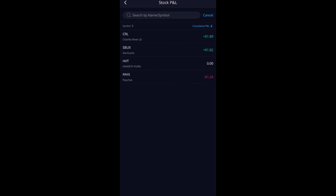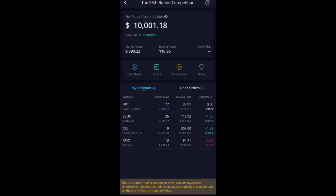Obviously, you can see which ones are making you money and which ones are losing you money. Again, in order for you to make money or lose money, you're gonna have to be selling or buying something. So once you sell a stock, you'll realize your gains or loss. But if you just hold on to it, it's not gonna matter. At the end of the day, when the contest is over, they'll just exit all your positions and see how much you actually make. So your total account value will be subtracted from your initial account, which is $10,000. So if you make $10,100 at the end of this week, it'll be minus 10,000, so you'll be gaining $100. So that's how they calculate how much you gain overall.